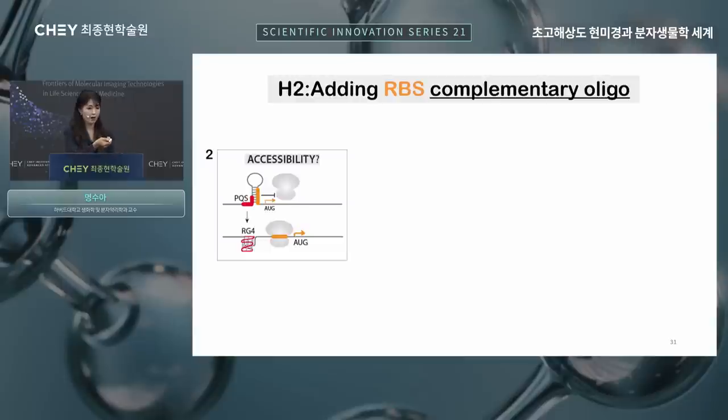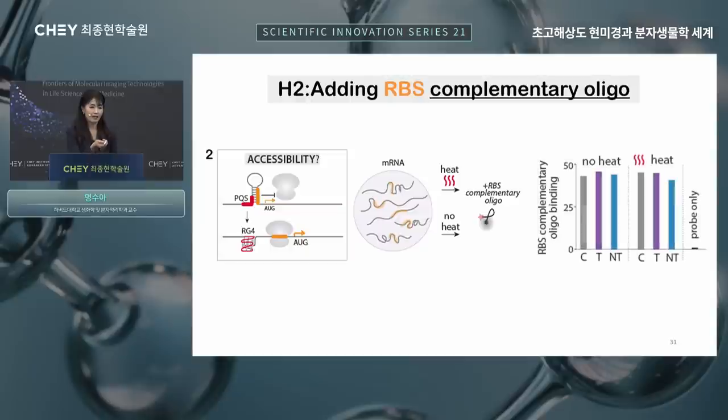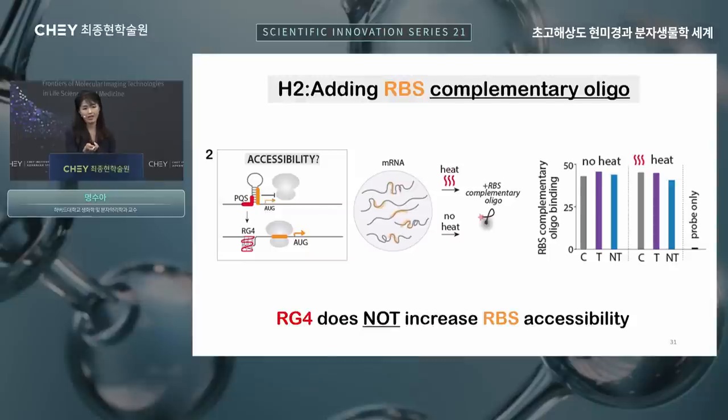Perhaps the RNA-G quadruplex formation makes the ribosome binding site more accessible for ribosome. To test for that, we used a complementary oligo just to look at the accessibility of the potentially folded region. And when we did that, under heat or no heat, we saw the accessibility is just as high in all cases. So it turned out that accessibility is not what's controlling the enhancement of the translation. So the second hypothesis is also wrong.